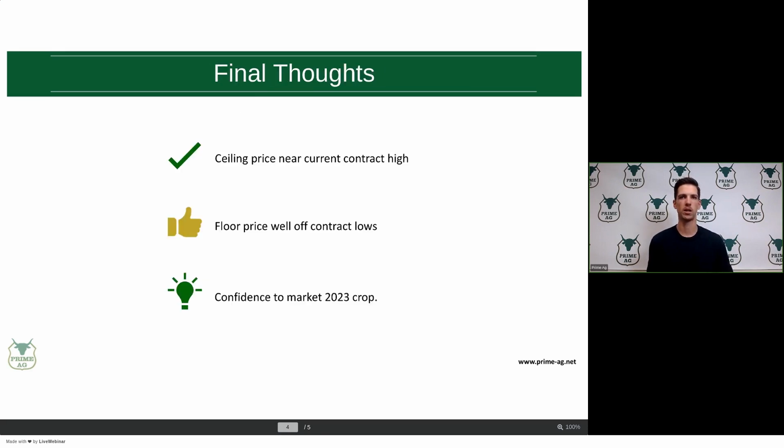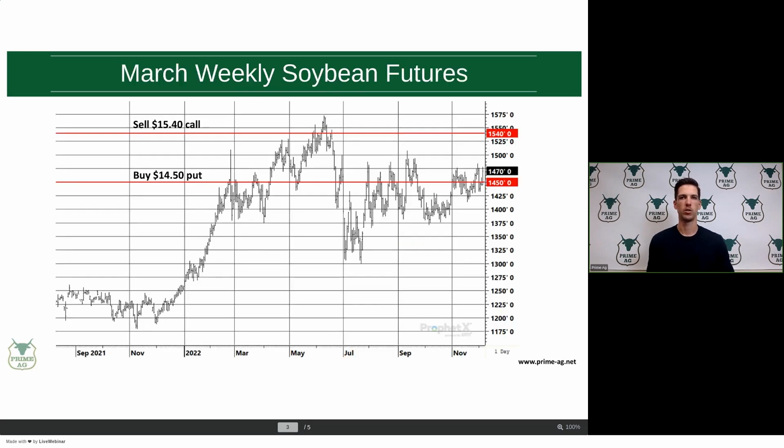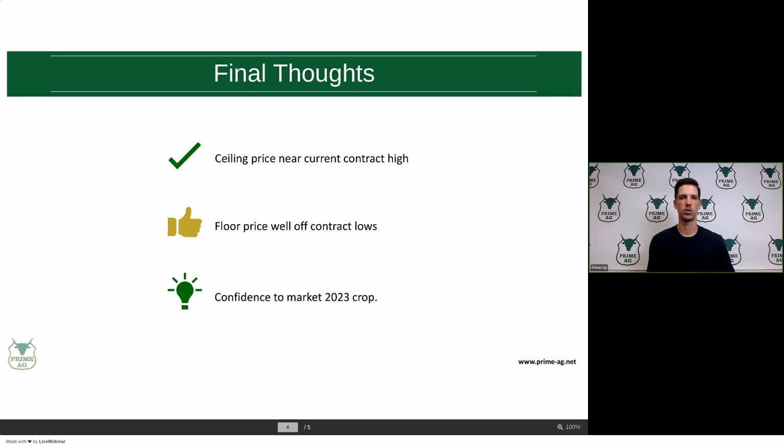A couple things, like we said, you get your ceiling price near the current contract high. The floor price is well off of the contract lows. And one other thing that really needs to be considered here is the confidence now to market your 2023 crop. If you're holding these bushels in storage on farm, get this fence position in place, you know that you're going to receive somewhere between 1434 and 1524 net on these bushels. And so you can start to look at your 2023 bushels and get started on those.